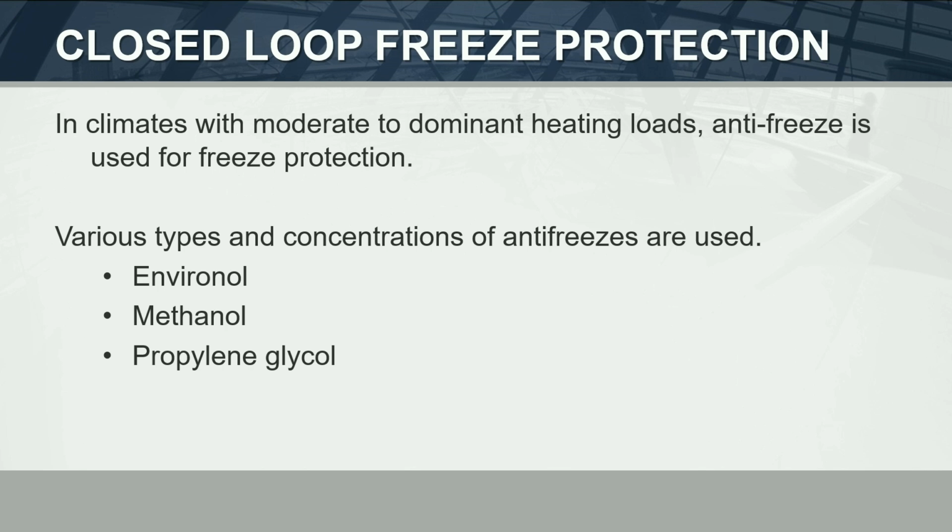In closed loop systems, you need to put antifreeze in it. These systems typically run a 15-degree freeze protection, so you can pull enough heat out that the equipment will shut off when it senses a 15-degree temperature. Types of antifreezes that are used are Environol, an ethanol-based antifreeze, methanol, and propylene glycol.